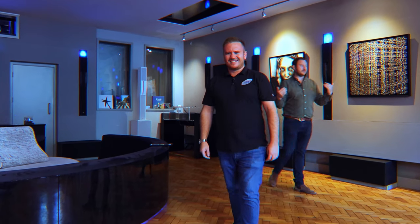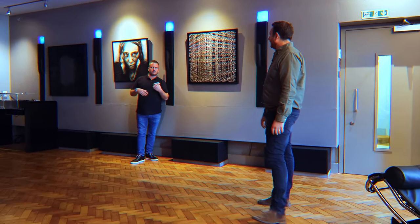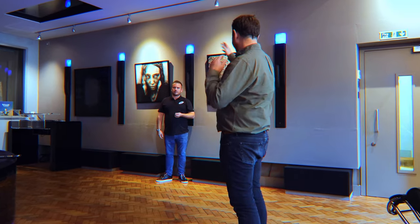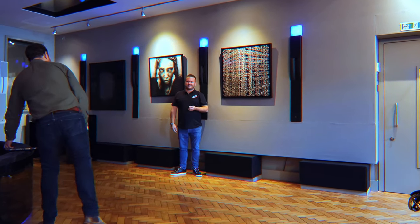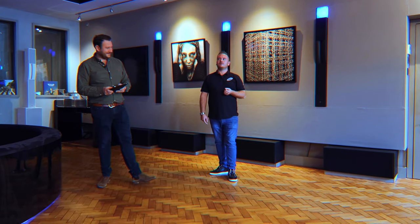It's being fed back through the speakers, but you can stand next to a speaker and there's no delay. You still sound as if your voice is coming from you, because it's not coming out of those speakers, it's localized to you.